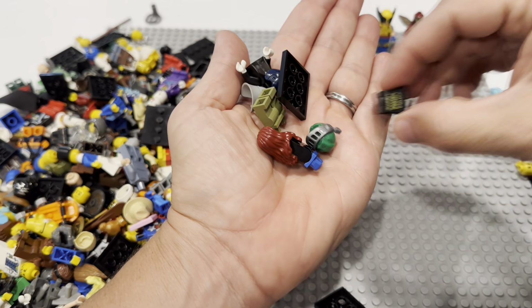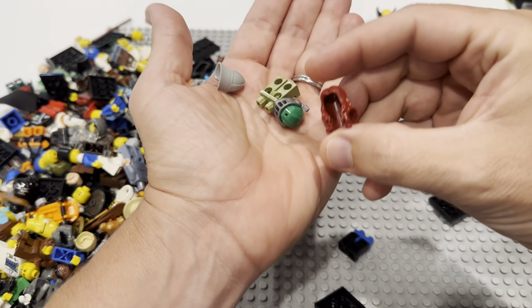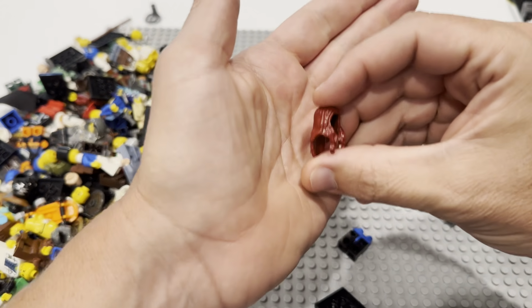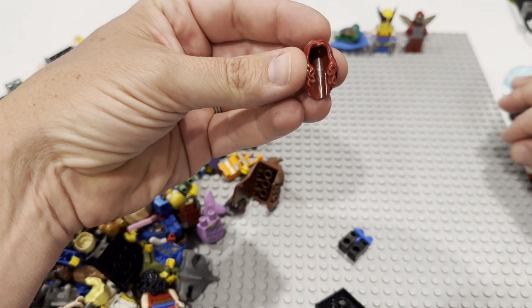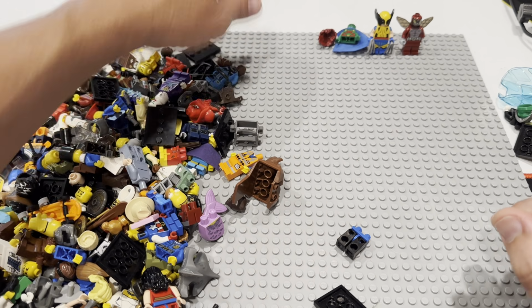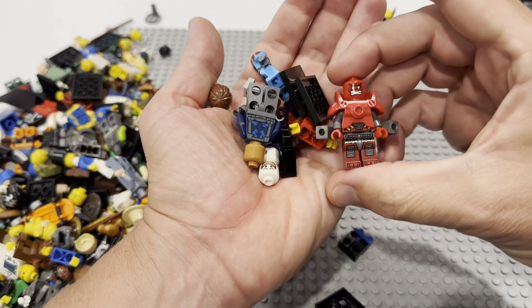Let's see. Super secret police there. I don't know what that is. That, you guys know what that is? That's more, I think, if I'm right, that's more interesting than just a hairpiece. I believe that belongs to April O'Neil of the Teenage Mutant Ninja Turtles, one of the rarer TMNT figs to find. And I think that dark red hair in that mold may be exclusive to April.